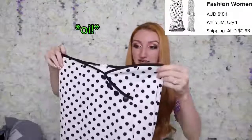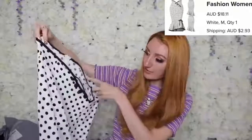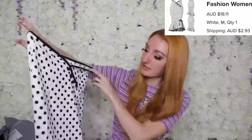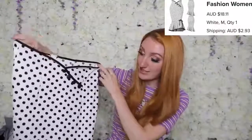I'm so excited about this. This was $19 with $3 shipping. It's a vintage pin-up skirt. Looks really, really nice. A little bit sheer, but this is literally the one from the pictures, I think. I mean, I don't have the picture in front of me as I'm looking at this. I've got the picture on the screen there. It looks very, very similar.